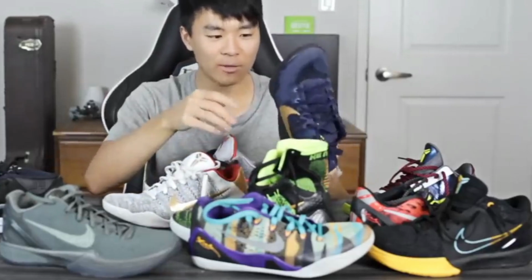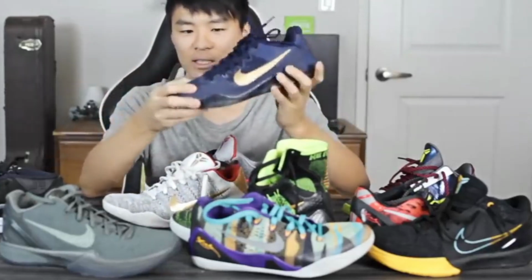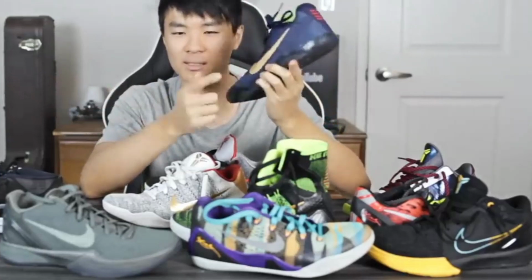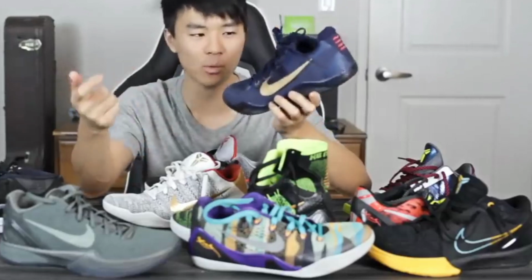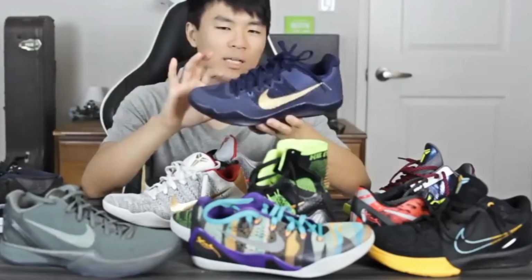But out of these, I would have to say the EM is my favorite. The mesh material is not durable at all. Like all of my pairs, besides I guess this one, there's a tear here. And that happened to me, it happened to Donny Boy. But it just fits my foot better. It's more snug in the toe area. I would say it's a little bit lighter.